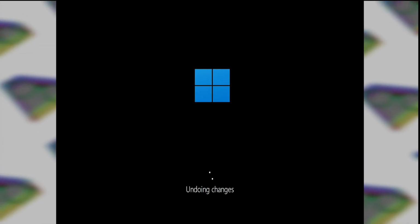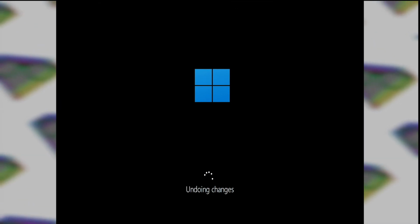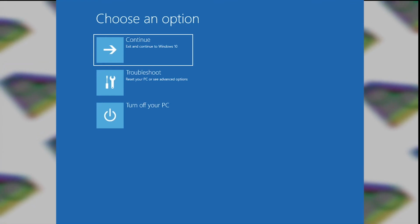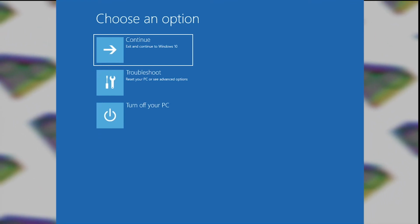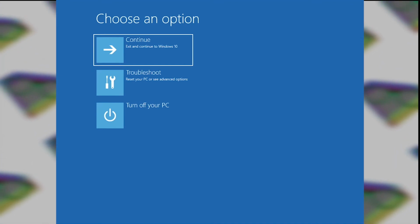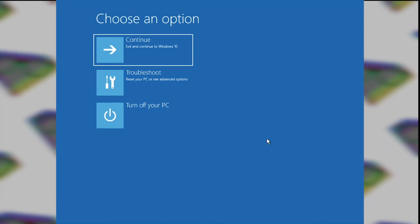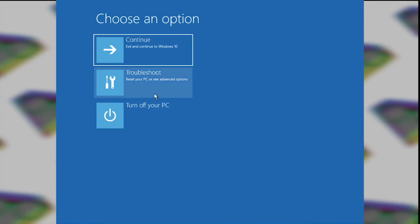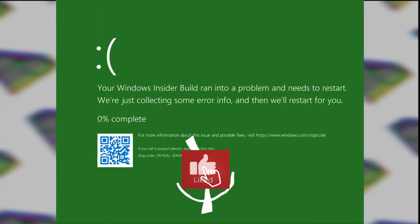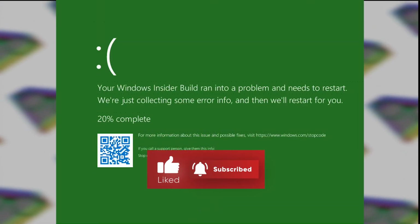Okay, so after 80% it's undoing changes and it threw me back to this troubleshooting screen. Let's continue. Let's see what happens. I'm going to reboot the PC once more. All right, let's see what's happening. Okay, so we're back to BSOD and the cycle will continue.